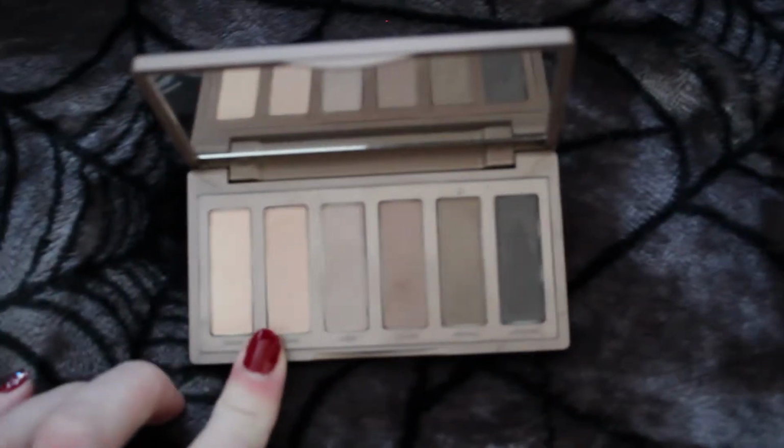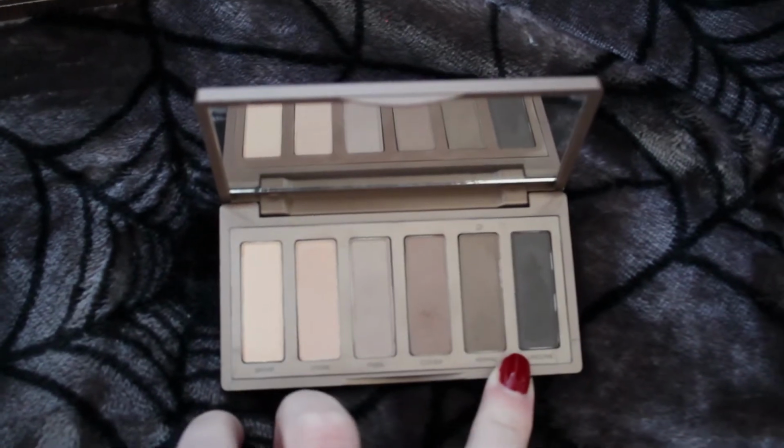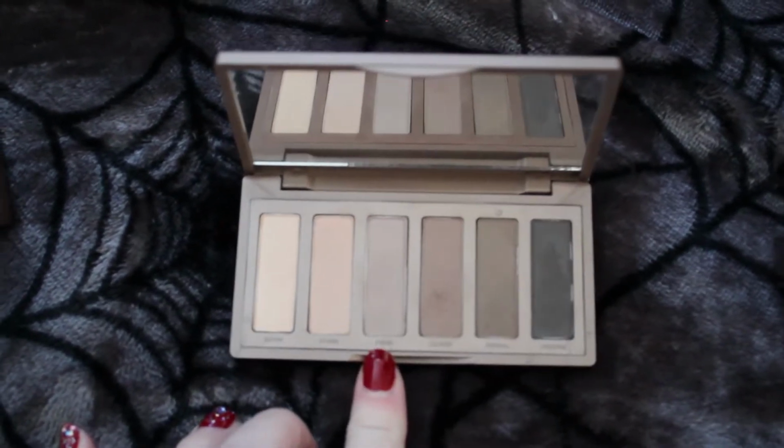This is the cooler tone of the two. I really like this one more because it has so many different transition shades that I can use on my skin tone.